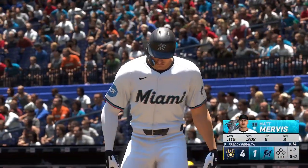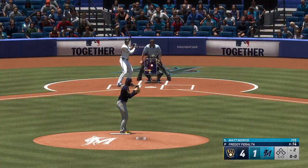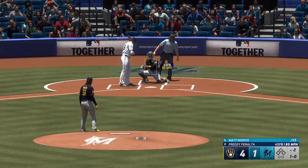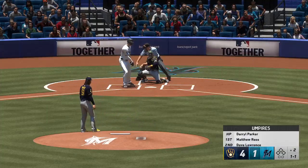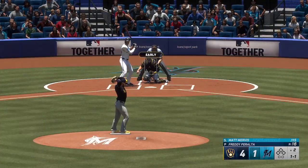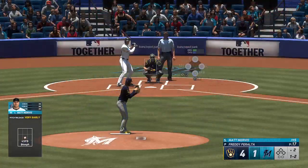Bottom of the inning, and now the first baseman, Matt Mervis. Just missed. Looked pretty good as far as being in the strike zone, but I'm sure as a hitter, not too good with where it was located. Very top of the strike zone, middle away.